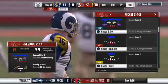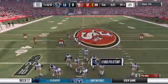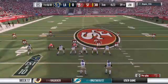And not only did they pick up a nice chunk of yardage on the screen, they sent a message to the defense. Rush the passer all you want, but you better be careful. We can hit you going back the other direction.